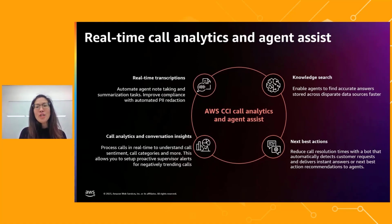Second is call analytics and conversation insights. This allows you to process calls in real time to detect customer sentiments, call categories. You can use the information and set up supervisor alerts so that supervisors can proactively identify calls that may be heading south and help to coach those agents. The third is knowledge search. This enables agents to use machine learning powered search to help find accurate answers stored across disparate data sources. And lastly, our next best actions. This helps to reduce call resolution times with a bot that automatically detects customer requests and delivers instant answers or next best recommendations for agents.